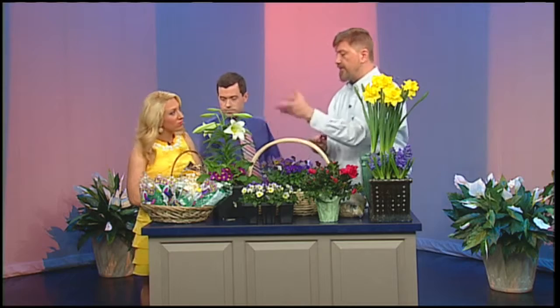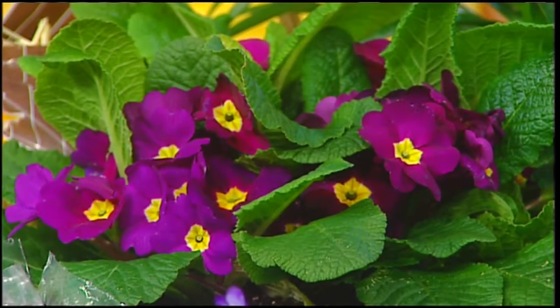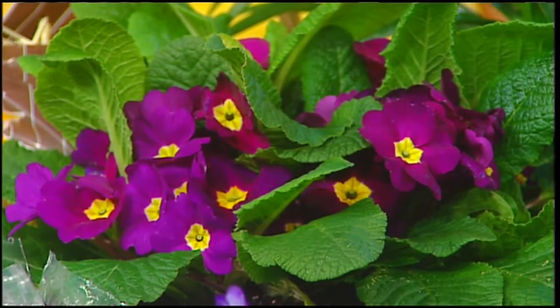This you put outside, and it'll come back year after year, and it can go in a part shade environment or even a shady environment, a nice moist environment, and it'll always come back. So that's a nice thing to have also.